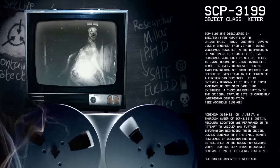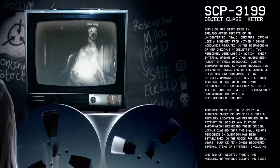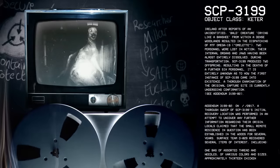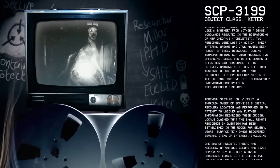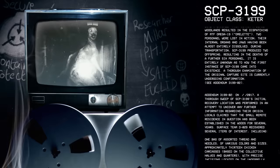And the following is stricken from the document. It is entirely unknown as to how the first instance of SCP-3199 came into existence. A thorough examination of the original capture site is currently undergoing confirmation. See Addendum 3199-2. Addendum 3199-2.